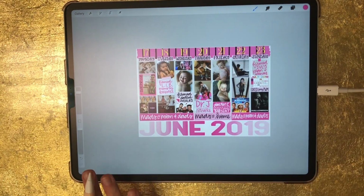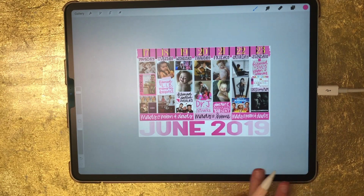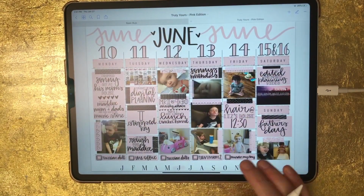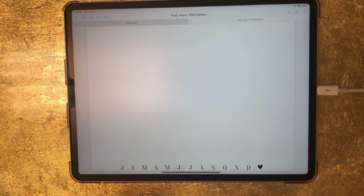Yeah, I like how it goes to dark and then goes back to light. I believe that's called a radial gradient, but I might be wrong, so don't quote me on that. Okay, so that's it. I've got this all filled in, and now all I'm gonna do is save this to my camera roll. I'm gonna save it as a PNG, and then I'm gonna go into GoodNotes, and I'm gonna place it directly after this page right here. So I've already got my blank page set up.